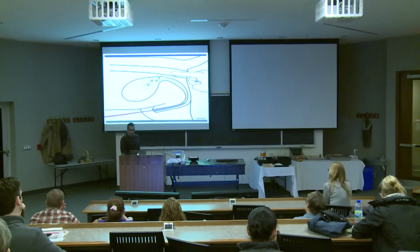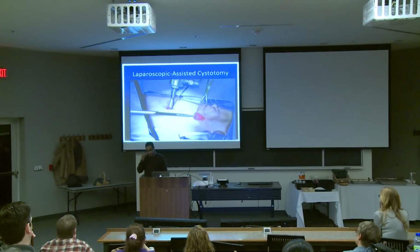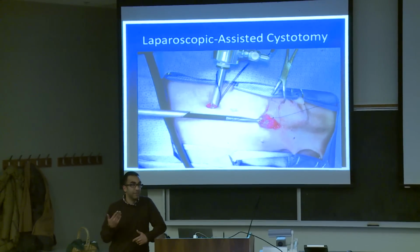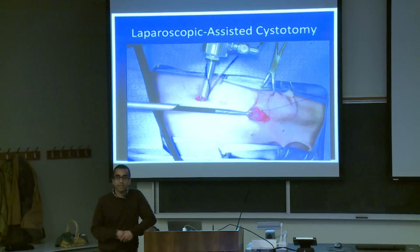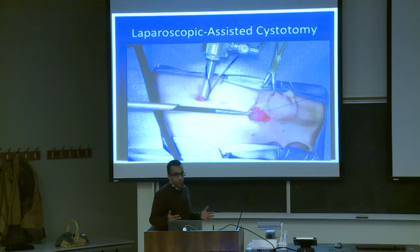Okay, so we've got our stones all into the bladder. We're all set to do a cystotomy. One thing that our service has done a lot more of in the last 3-4 years is minimally invasive surgery consisting of laparoscopy, which is minimally invasive surgery of the abdomen. And so there's an assisted technique that we've adapted over the last few years to do cystotomy. I just have some pictures of that technique.